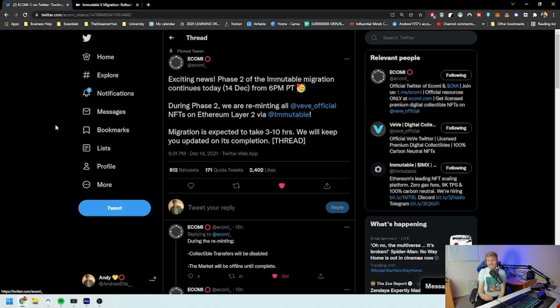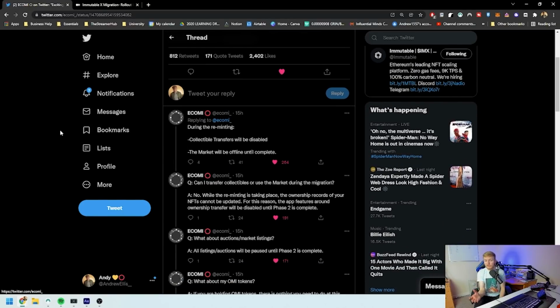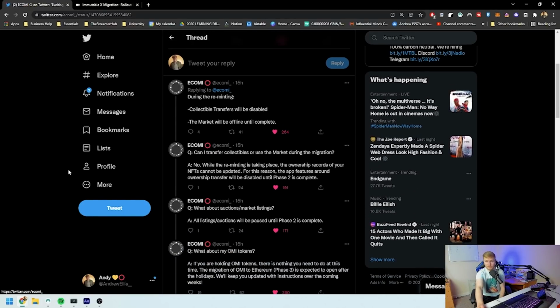We'll have a read through it and try to understand it a little bit further for what we need to know. Exciting news, phase 2 of the Immutable migration continues today, which is December the 14th. During phase 2, we are reminting all of the Veve official NFTs on Ethereum Layer 2 via Immutable. Migration is expected to take 3 to 10 hours and we'll keep you updated on its completion. During the reminting, collectible transfers will be disabled. The market will also be offline until it's complete.